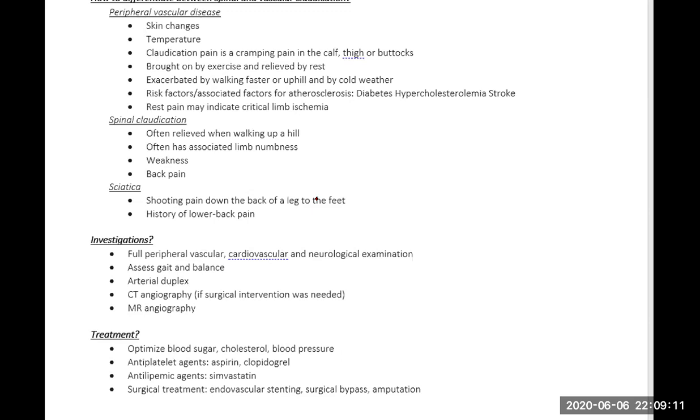Treatment, of course, if the patient is diabetic, then we need to optimize his blood sugar, his cholesterol, his blood pressure, and so on, with antiplatelet agents and anti-lipid agents. And in the end, surgical treatment, which can be a stent or a bypass, or in severe cases, amputation. Good, very good. Well done.